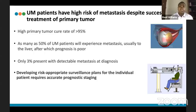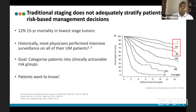And so we really want to figure out how we can identify which patients are at most risk for that so we can appropriately follow patients in the future. Now, previously, we were using certain clinical or pathological findings in order to address these risk factors. And based on this information, the patients with the lowest risks had about a 12% 15-year mortality rate. Well, that's actually pretty high, and we know that we can identify or find ways to show that information better.